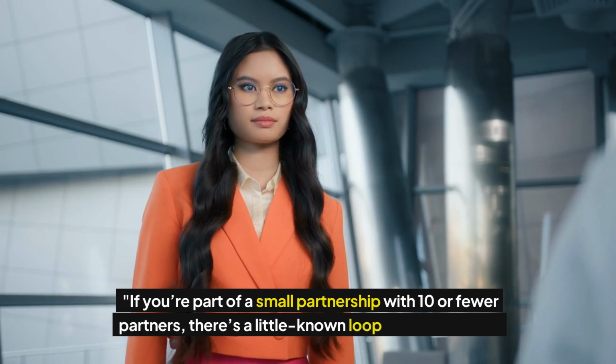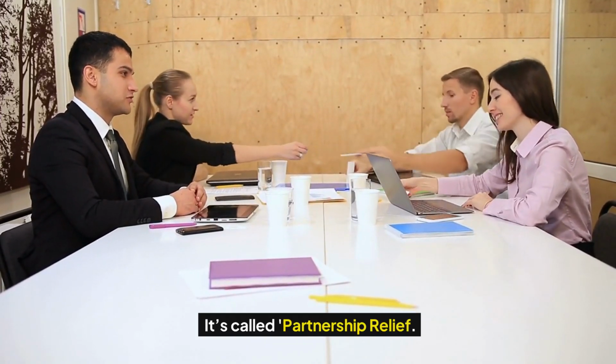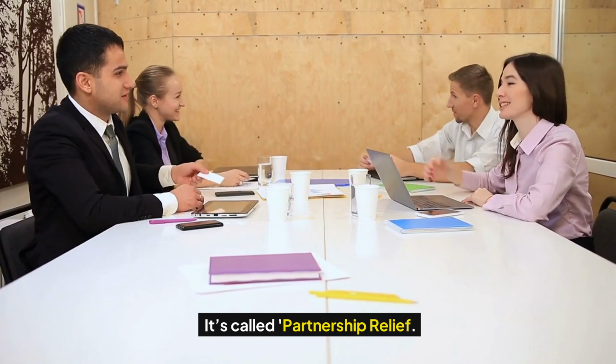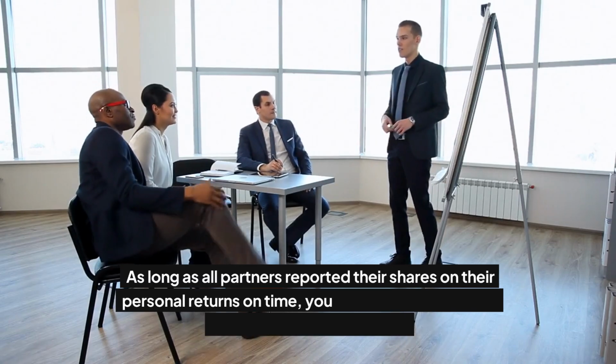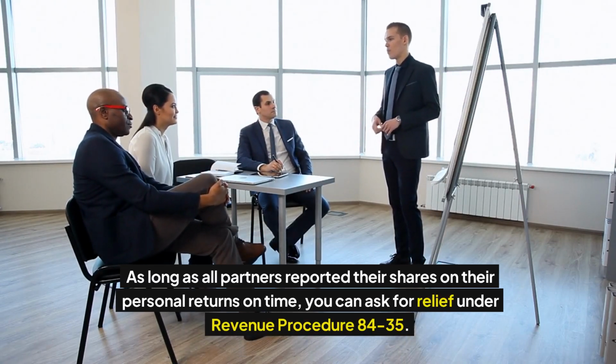When using this strategy, be specific and detailed. For instance, if illness prevented you from filing on time, explain how it impacted your ability to meet the deadline and provide supporting documents. Avoid vague excuses like "I forgot" or "I didn't know the law." The IRS will likely reject those claims.